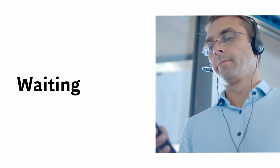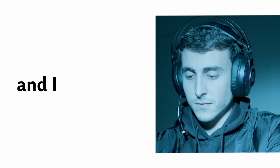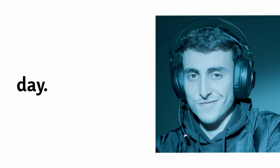3. Waiting for the train. I stand on the platform with other passengers. I look at the signs to make sure I'm on the right side. Riding the subway. The subway ride is my time to prepare for the day.